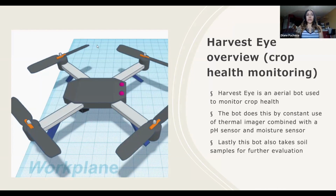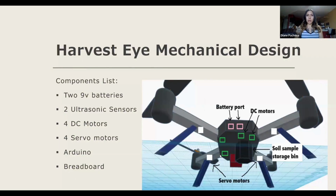This is an overview of what it looks like. And then these are some of the mechanical designs. So as shown, it has 2 9-volt batteries. You can see the battery ports are outlined in pink. It has 4 DC motors. The DC motors are outlined in green. The soil sample storage bin, which is black. And then it has 4 servo motors. The servo motors are the little white boxes. It also has an Arduino and a breadboard.